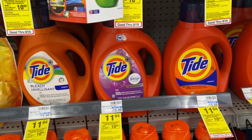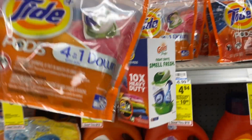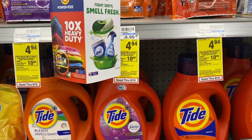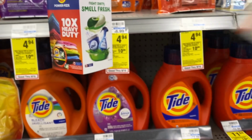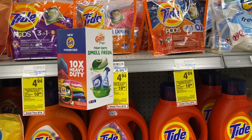Then we are going to go ahead and grab one of these Tide Pods as well. It is the 12 to 16 count, and they are $4.94. Same thing in the PG insert. If I can find my coupon here, we have this $2 off one coupon. There's also, again, a digital version if you wanna grab that and use it instead.